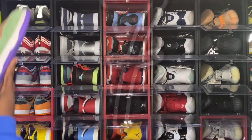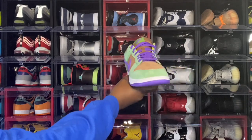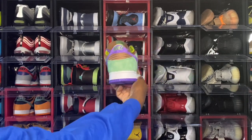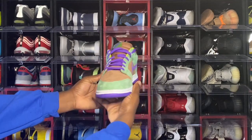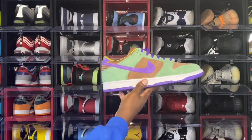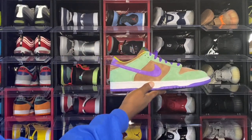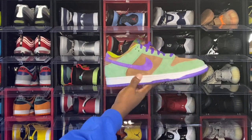Number 7, Veneer Dunks. Yes, Dunks made a comeback this year. Dunks were very popular this year. But this Veneer Dunk is very nice. Got the veneer brown with the green and the purple going on. You got the one set of laces.